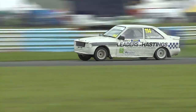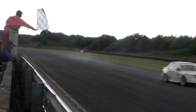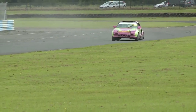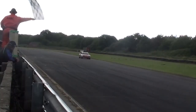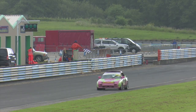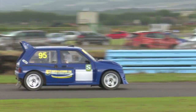Ray Morgan is going to come through for second place, and third should be the Mark II Escort of Kevin Feeney. Over the line goes the BDA-engined Escort of Ray Morgan, and Kevin Feeney will be third ahead of Lance Foster, and then Paul Easterbrook at the end of another lively race for everybody involved, and just a great trip down memory lane. So Roger Thomas in the Metro 6R4 overcomes everything to win here at Pembrey. A dominant drive in a great car.